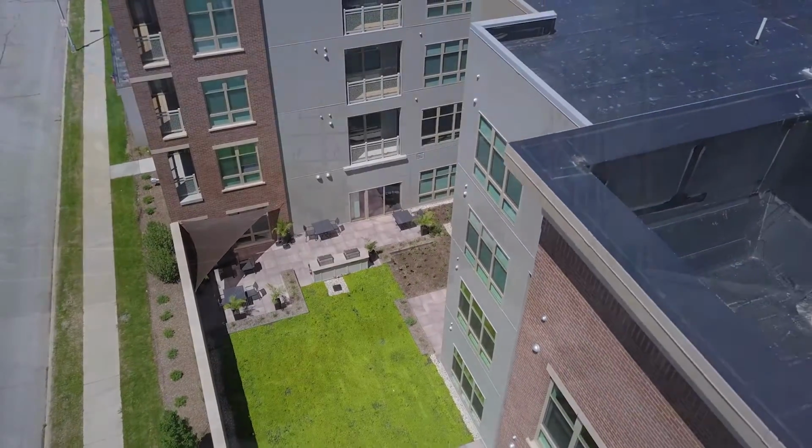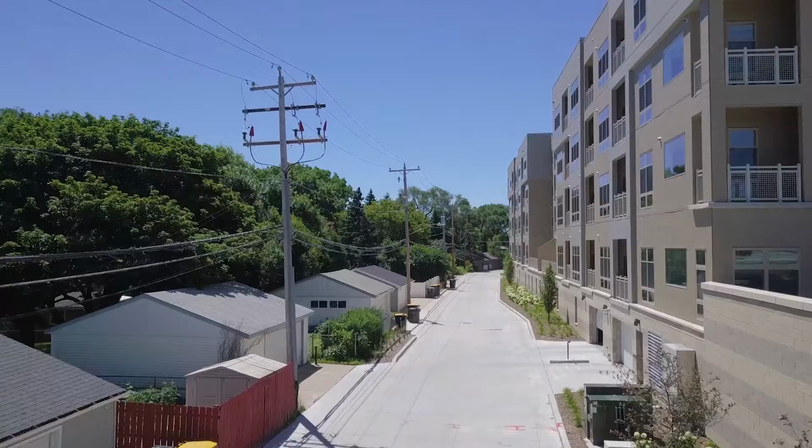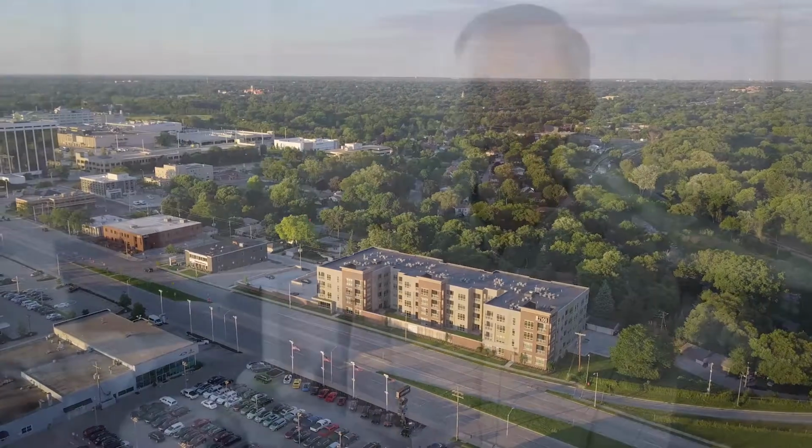Now that it's finished and they've got this beautiful concrete paved alley, the city has a new $20 million property in their tax base. I hope that everybody realizes that their fears were really unfounded and that this is going to be fabulous for the city and fabulous for the neighbors and hopefully fabulous for us.